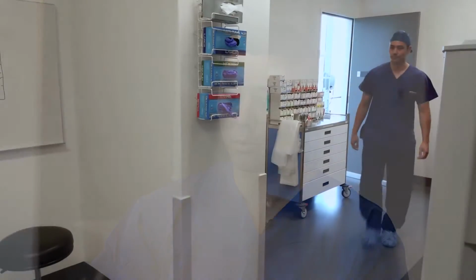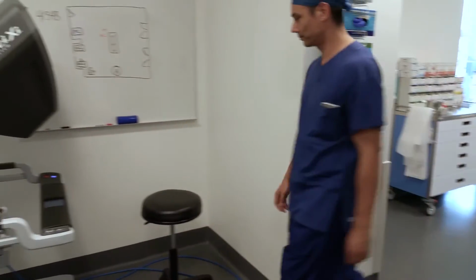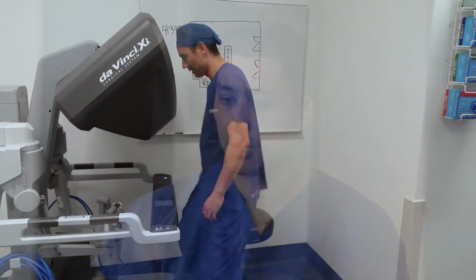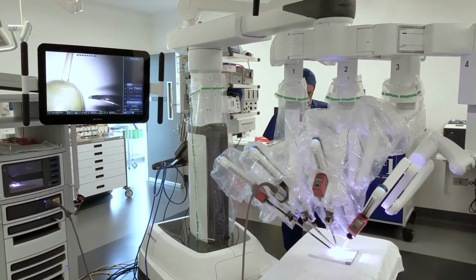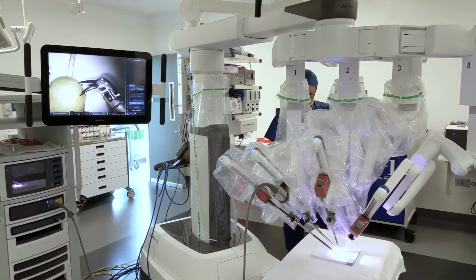I was fortunate enough to spend 2 years in the United States with a fellowship dedicated to robotic surgery. And that's given me the opportunity to now offer the most advanced robotic techniques to patients with prostate, kidney and bladder cancer. If they do indeed have cancer, then my role is to discuss not only their surgical options, but their non-surgical options for treatment.